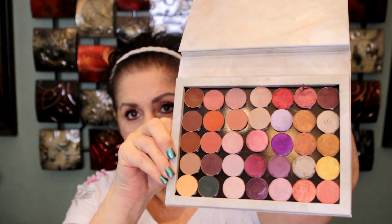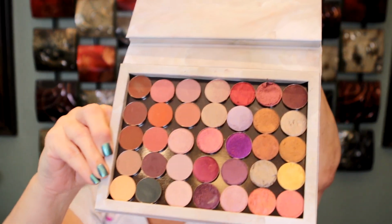Let me show you what I have. I purchased this palette on Amazon. I saw it on Rena from Boxes and Deals. She was showing it on her channel, and I asked her about it, and she told me where she got it. This is a really nice palette. It holds a lot of eyeshadows. It's a little bulky, but not too bad. It opens kind of like a book, and then it has a mirror over here. It does fold back, and then you can fill this with shadows. These are all Sydney Grace shadows.